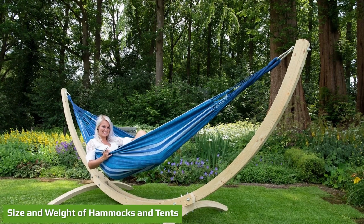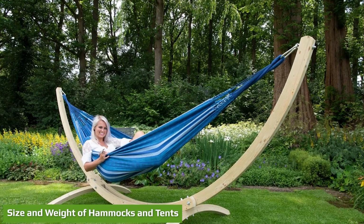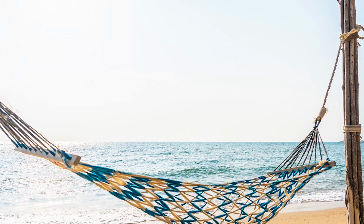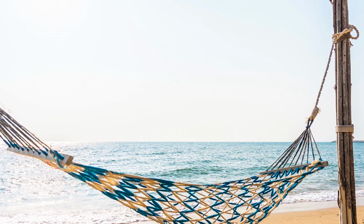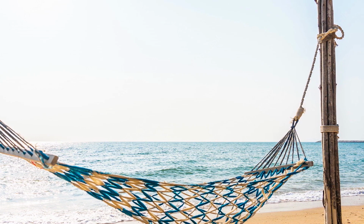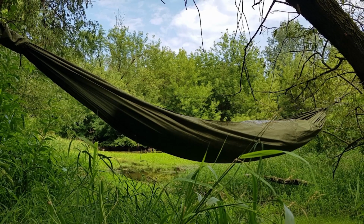These days, everyone is trying to reduce their base weight and go ultralight. An average hammock only weighs about 16 ounces, around 450 grams. An ultralight tent weighs around 32 ounces, 900 grams. That's twice the weight. The problem is that a hammock alone provides much less protection than a tent.